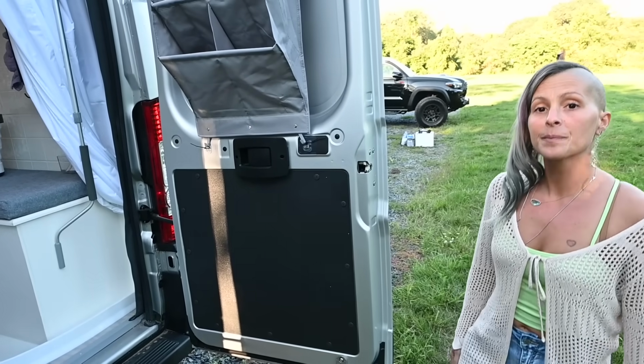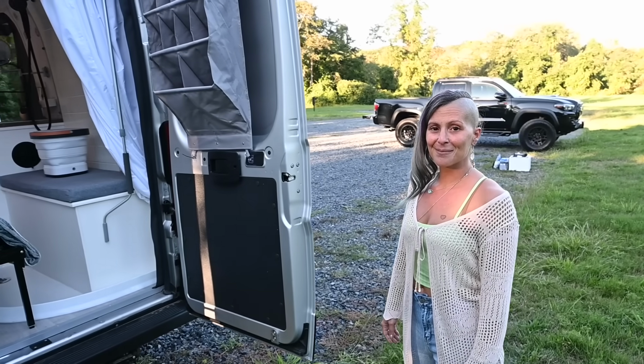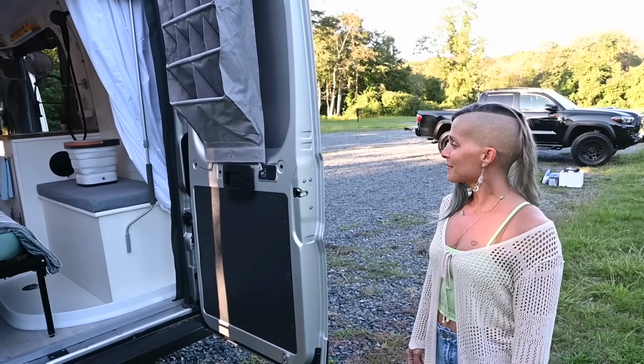Julie, thank you very much for taking the time today to give us a tour of your Ram ProMaster. This is a 2500 series, 136-inch wheelbase.